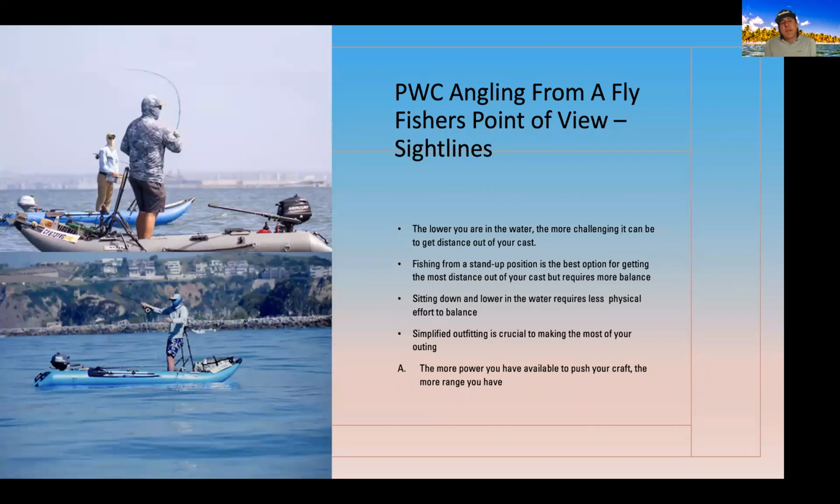The other thing I wanted to talk about, in comparing the different craft, has to do with fly fishing, your sight line, and being able to cast. The one observation that I have, and anybody who's done this has experienced it, is that the lower in the water you sit, the more difficult it can be to cast, especially if you're out for 3-4 hours and start to have some fatigue, and on your back cast you're dropping your rod tip a little bit. It's easy to foul your cast. It's also easy to hang up if you've got too much stuff in front of you or behind you.